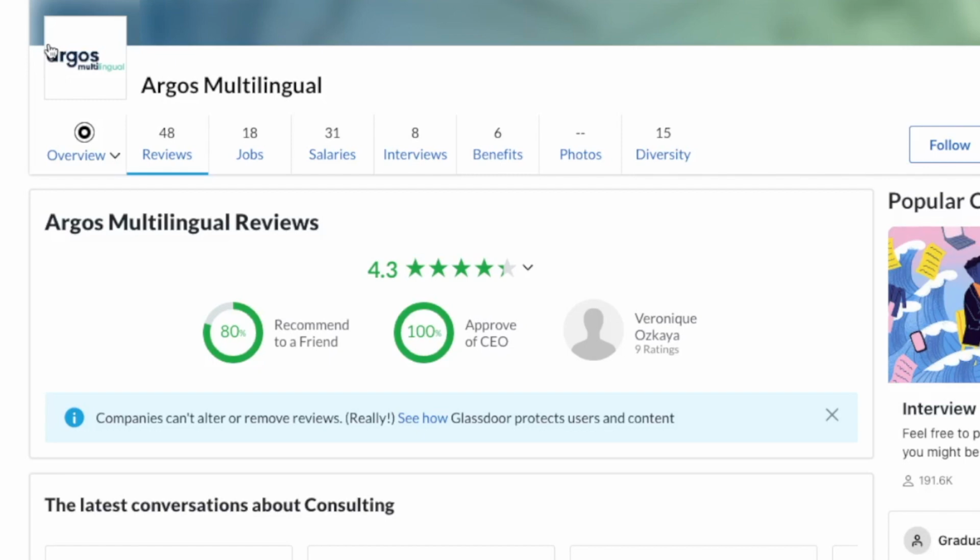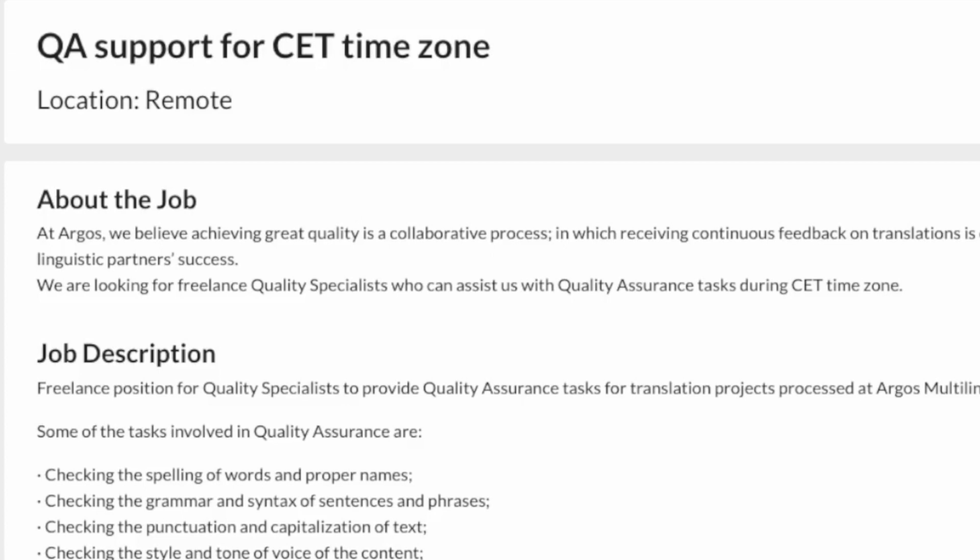Next up, we have the company Argos Multilingual. They have 48 reviews on Glassdoor, so please, as always, do your own research on any companies before giving them your personal information. Out of those 48 reviews, they do have a high employee satisfaction rating of 4.3 out of 5 stars. They're looking for a QA support specialist to work with them during the Central Time Zone.